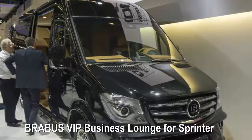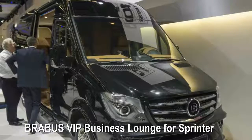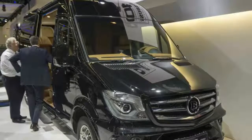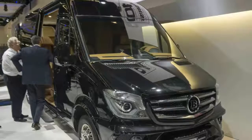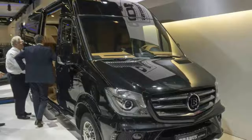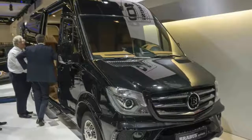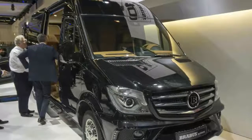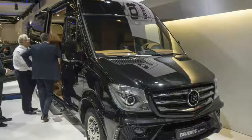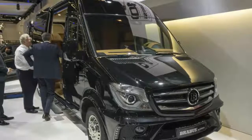Proace VIP Business Lounge for Sprinter. Arriving in a limo may make a big impression. However, if you really want to ride in style, the Proace VIP Business Lounge is the way to go. Built on a full-size Mercedes-Benz Sprinter van, the Business Lounge was created by Proace, a German customization company that has been designing and creating exclusive interiors since the late 1970s.